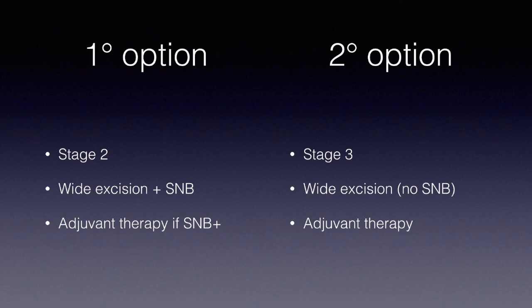So as you can see again, it's a matter of interpretation sometimes. It's a matter of logic that you put behind the interpretation of a case.